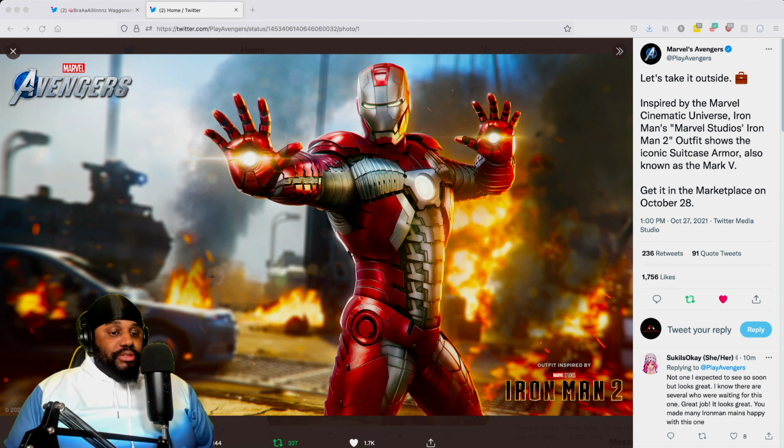Usually we get an MCU skin when something's going on with the game, there's a lot of controversy, and sure enough, here it is. And this time it's going to be another Iron Man. We got the Iron Man from the first movie already this year, and this time we're getting this skin from Iron Man 2. As you see, let's take it outside.